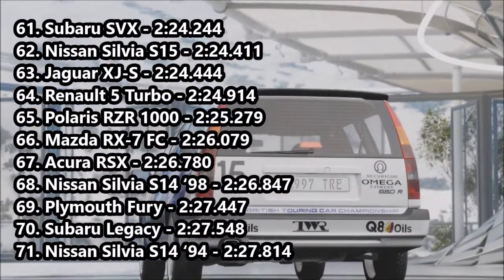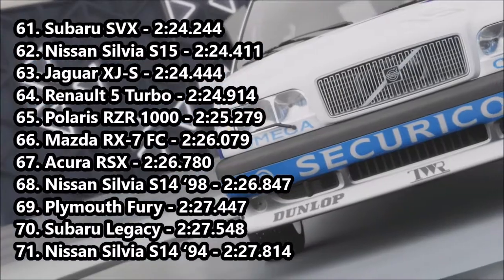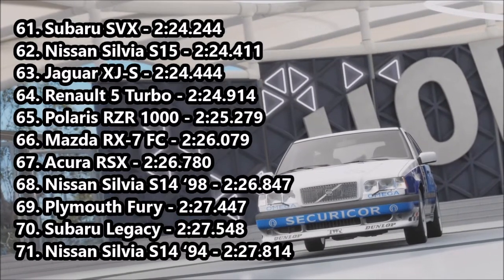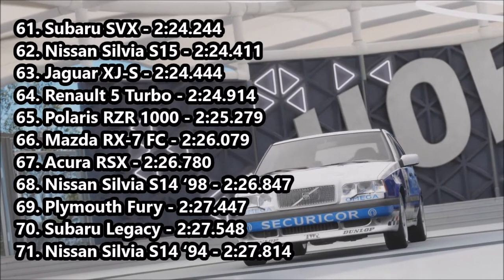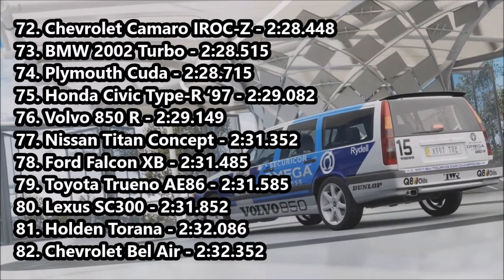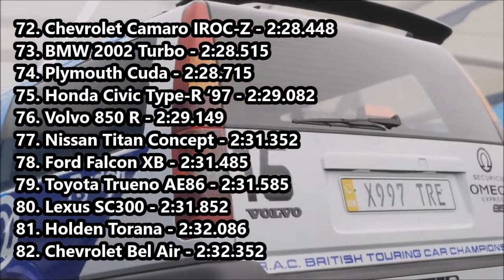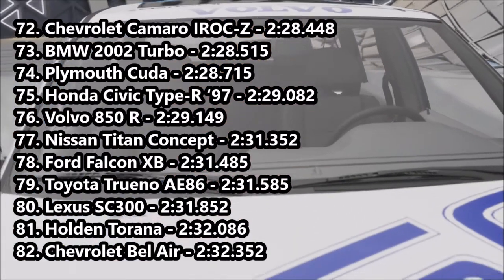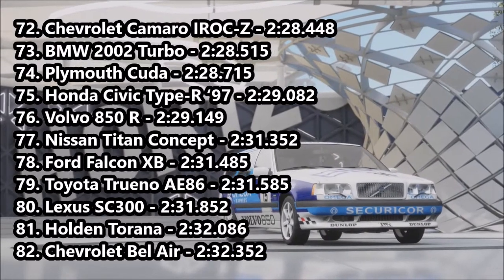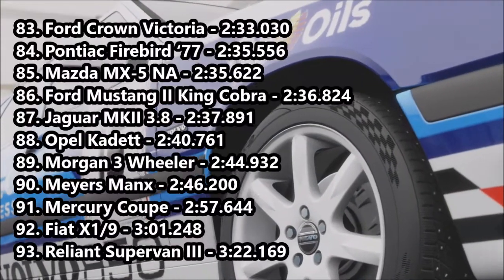The RX-7 FC goes into 66th place, going in there with a 226.079, a little bit down on a Polaris, but it is 0.7 seconds quicker than an RSX. It is quicker than the fastest S14 we had around as well. So yeah, that is basically an S14, but better. That's the way that vehicle drives. 850R goes into 76th place with 229.149. Just misses out on the Type R Civic, which I will start comparing this vehicle to. It is quicker than the Nissan Titan by 2 seconds, which is really very insane indeed. Beats Falcon XB, Torino, stuff like that.